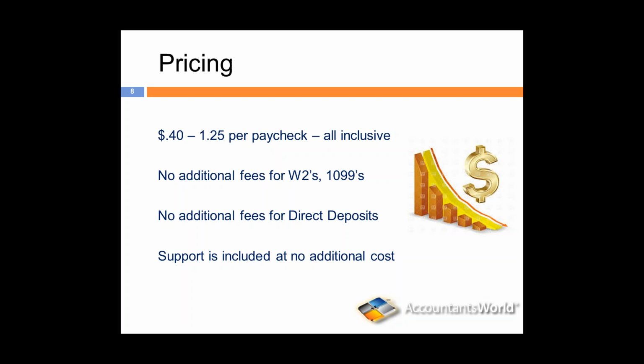That's our standard pricing, and it's dependent on volume. The higher the volume, the better the price point. That's going to range between 40 cents and $1.25 per check, all inclusive. Whether it's a paper check or direct deposit, all inclusive. So no additional fees for W-2s, 1099s, or support. That paper check pricing is, once again, all inclusive.